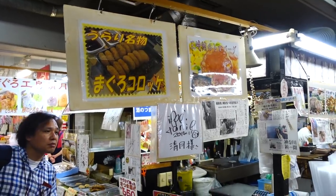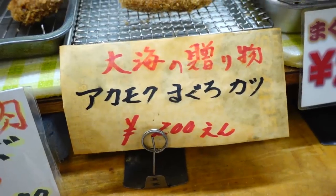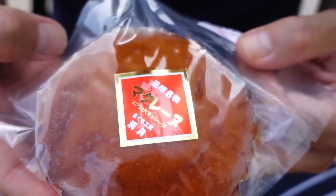And I'm very happy to say that this is good because the shop owner was boasting about this one. He said this is his creation. You can only buy it at his shop. And it was even featured on television. So I thought, maybe he's just hyping it up, but no hype. This is the real deal. This is really good.